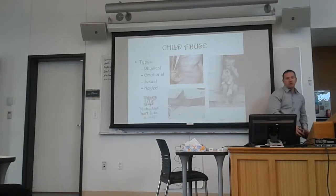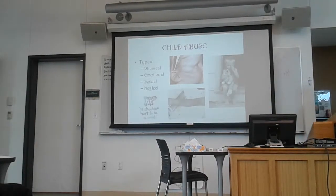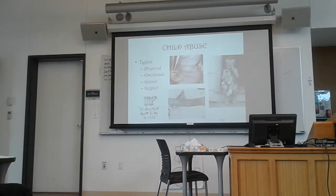All right, so types of child abuse, okay? Physical, emotional, sexual, and neglect. So physical, pretty straightforward, right? Emotional, is that easy to find? Does it take a little more investigation? So how hard is it, if this is the first time you've ever met this child, to determine whether or not this child has any sort of emotional abuse?